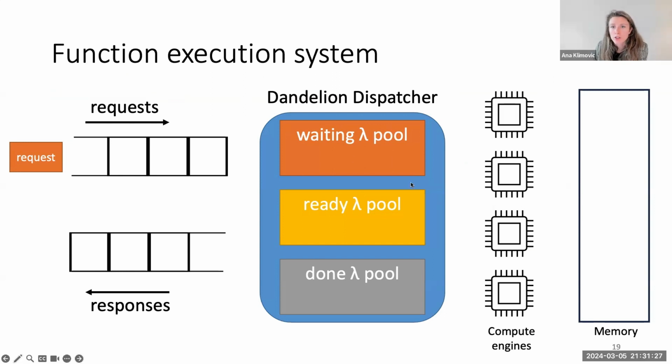Okay, so here's the function execution system. In Dandelion, the brain of the system is this dispatcher. And then we have the compute engines. You can think of these as CPU cores that are going to execute tasks. And we have memory here. Okay, so we have a request that comes in.